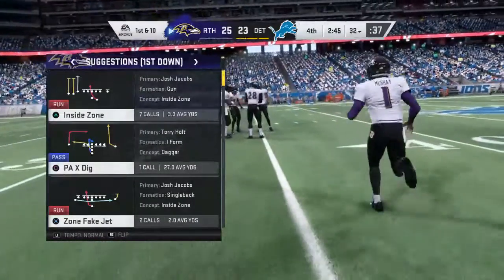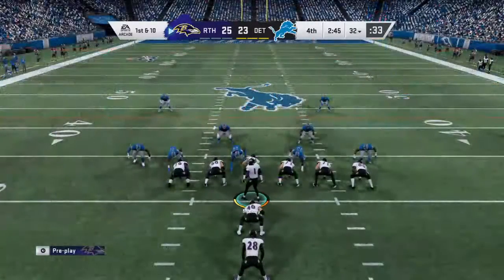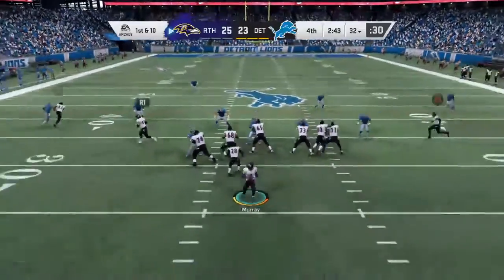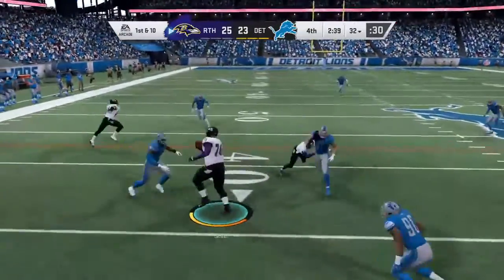Now the Baltimore offense heading back out onto the field. After the touchdown we just saw, we have a brand new ball game. And now look at the situation. You've got plenty of time on the clock. Defensively, they have 3 timeouts. So do you run the football here or do you throw it?